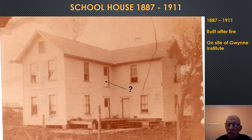This is a photograph of the replacement school that was built and opened in 1887. Two-story wood structure, as you see. Very shortly after it was completed, it would be overcrowded, and students would be forced again to go to various other locations in the town to attend classes. My question has always been the functionality of this door right here. Either they forgot to add a staircase, or I couldn't even begin to guess what its function would be without a staircase.